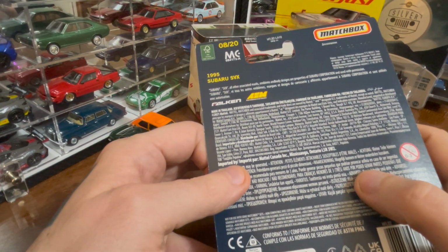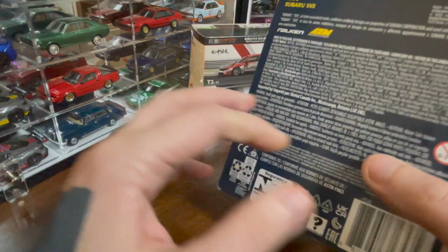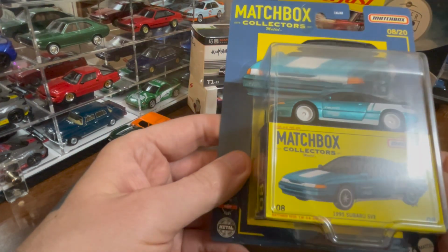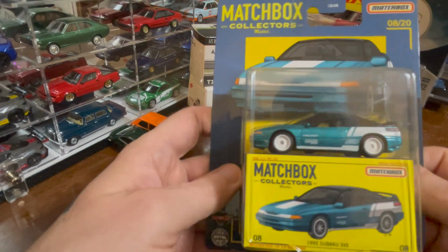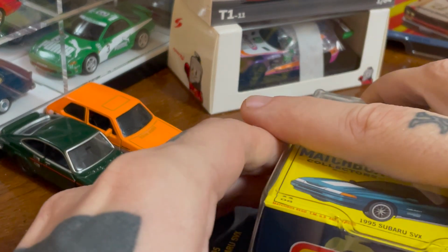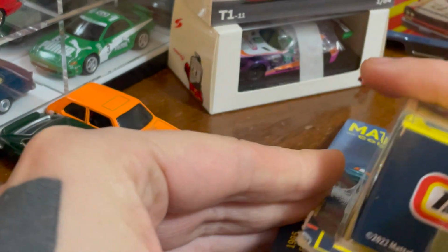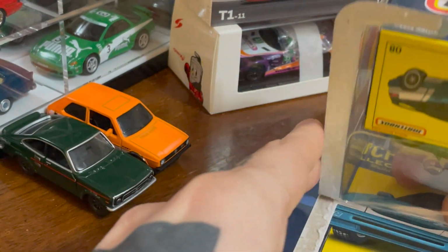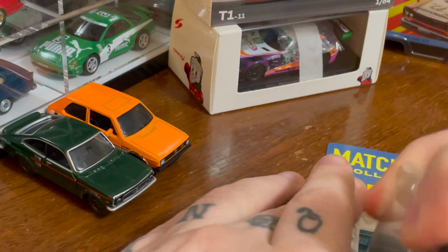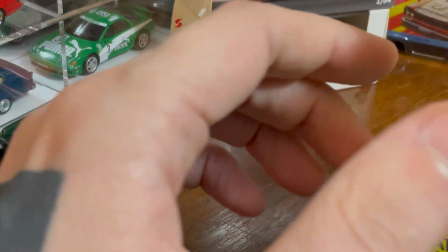Yeah, imported to Canada by Mattel Canada in Mississauga, Ontario. So I must have ordered this from a Canadian eBayer, which is much cheaper, which makes sense. Okay, let's take a look. I'm kind of excited. I was kind of excited when I got my first Hot Wheels Premium as well. Okay, so take the car out.